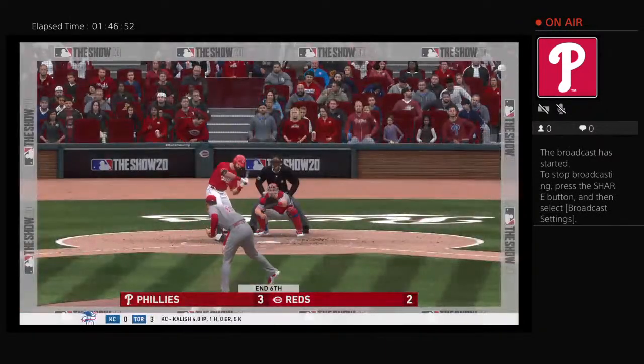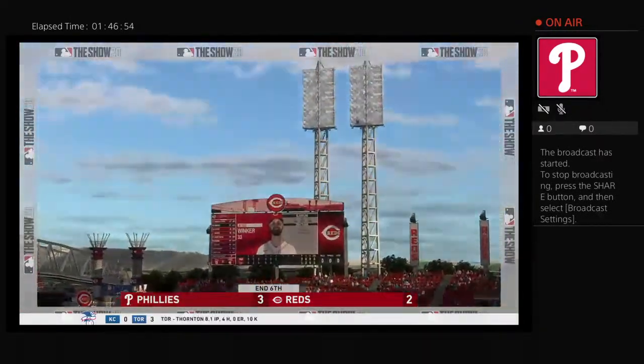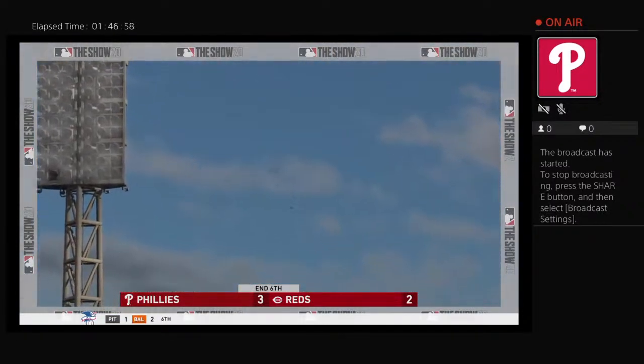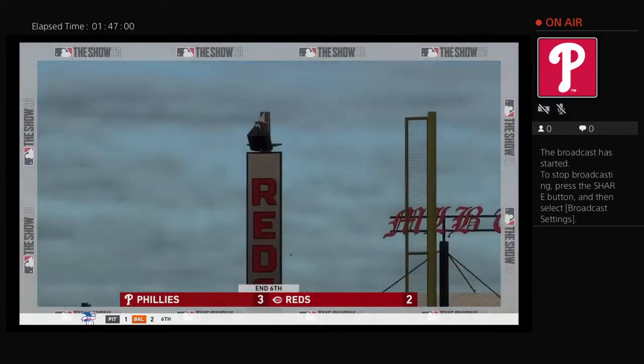1 for the Reds in the inning, and it comes courtesy of this solo home run. Bottom third of the order, 7, 8, 9 due up to start the 7th. It's now a 3-2 ball game.